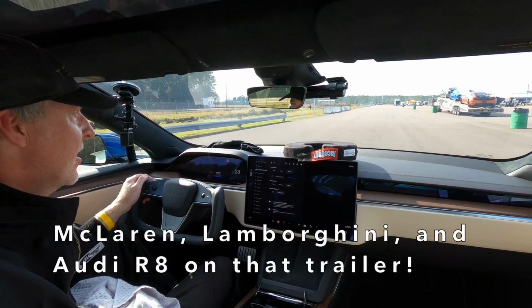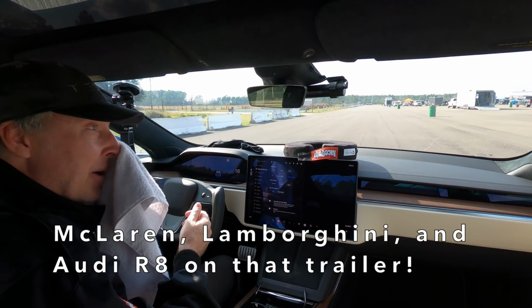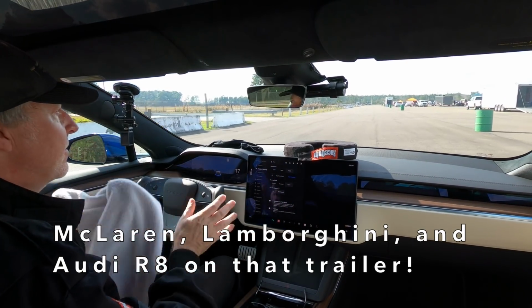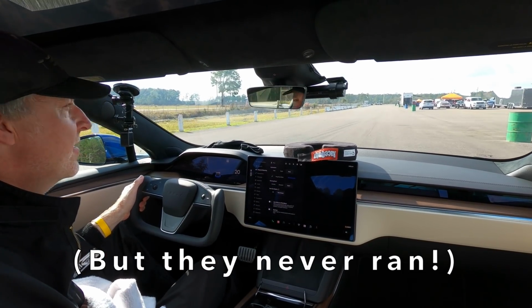Oh well, fun nonetheless. We got a McLaren, a Lamborghini, and an Audi R8 all on that same trailer. Hope they come out to make some runs today.